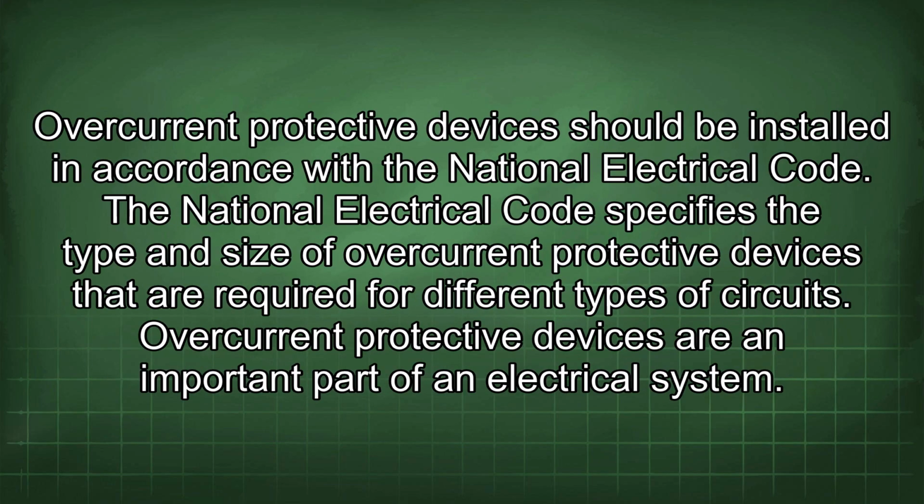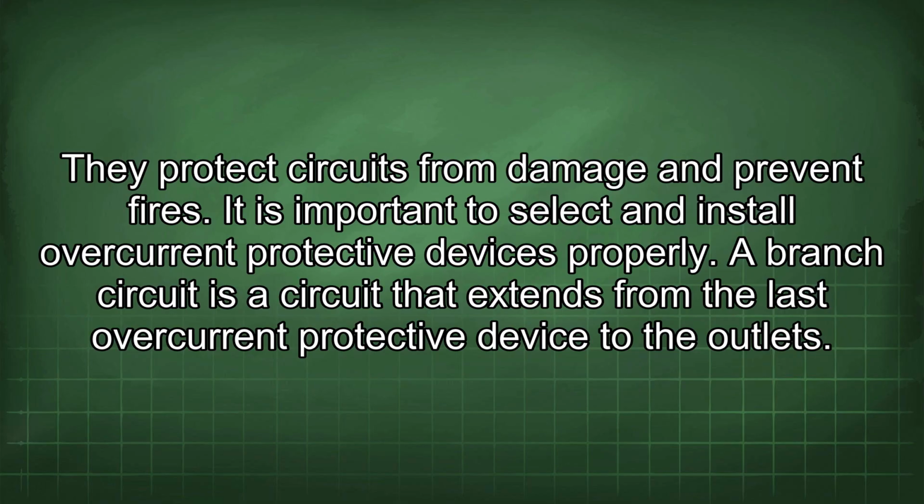Overcurrent protective devices should be installed in accordance with the National Electrical Code. The National Electrical Code specifies the type and size of overcurrent protective devices that are required for different types of circuits. Overcurrent protective devices are an important part of an electrical system. They protect circuits from damage and prevent fires. It is important to select and install overcurrent protective devices properly.